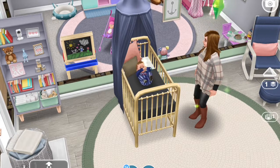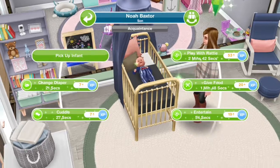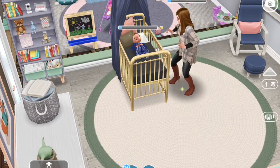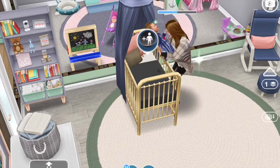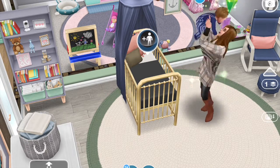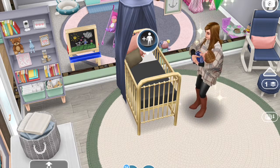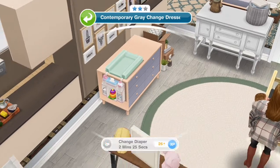First things first, I am going to feed the baby because Noah definitely needs to be fed and have his diaper changed this morning. It's early, it's moving day, we have a lot of stuff to go through, and I already know that if we don't tend to his needs first, he's going to get very fussy. So let's do a little diaper change.